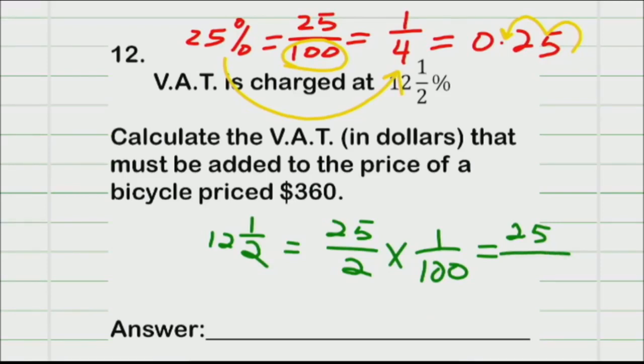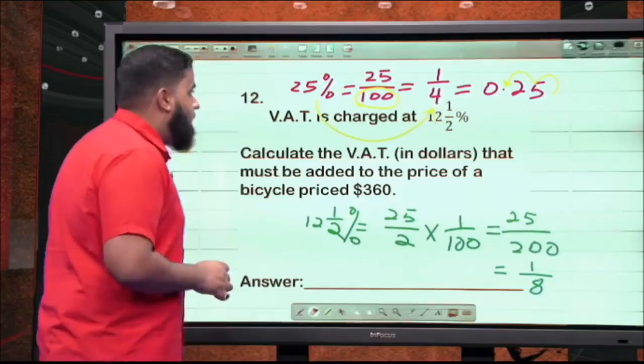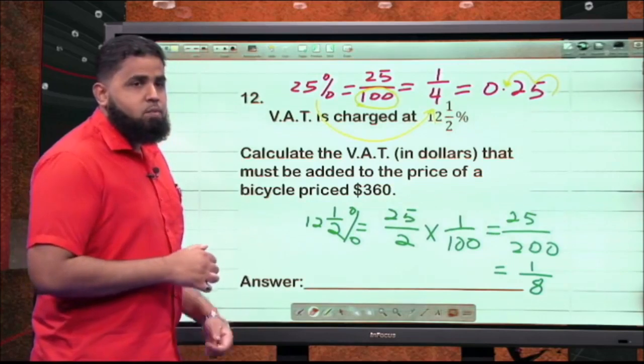We get 25 over 200, and here our highest common factor between 25 and 200 is 25 itself. 25 can go into 25 once, and it can go into 200 8 times. It can go into 100 4 times, therefore it will go into 200 8 times. And that is how you can derive 1/8 from 12.5% if you didn't know it offhand. But still try to remember that 12.5% is the same as 1 over 8.